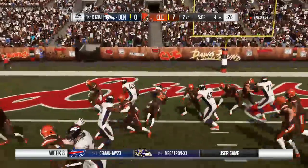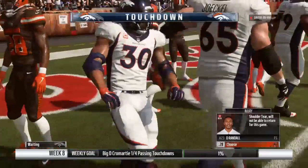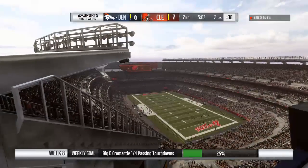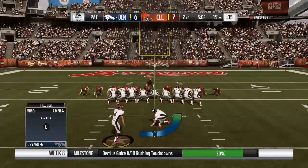Geis. They'll try to run it. And he will take it in for a Bronco touchdown. Darius Geis with touchdown number 8 on the year. And the Broncos are an extra point away from tying the football game.